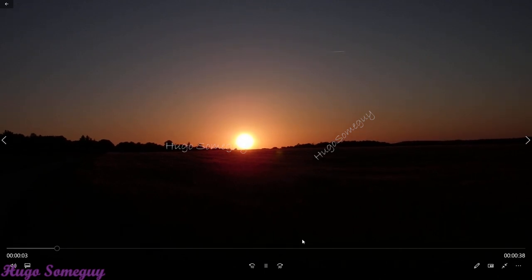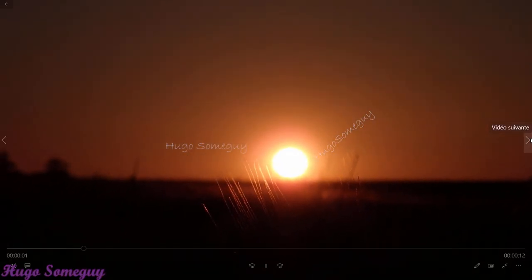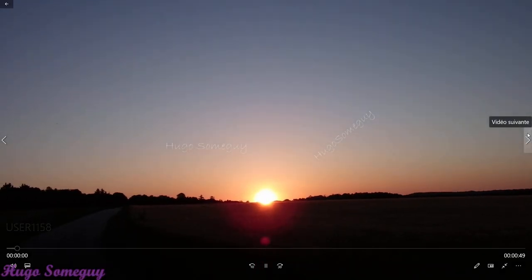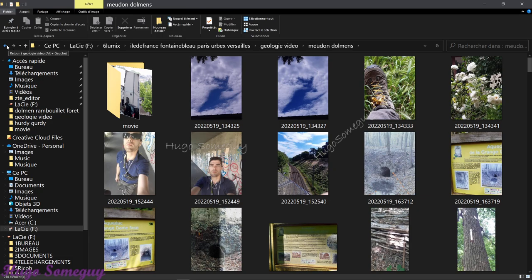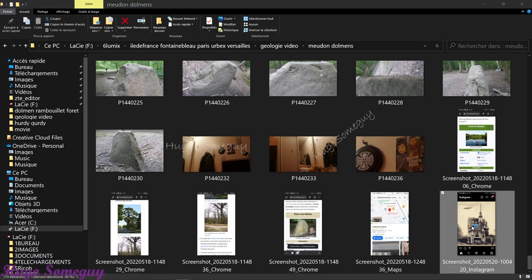As you can see, here is the sun, and right now is the moon. So, what's next? I think we can go to Meudon. Meudon is an interesting place. I don't know if you know, to locate you where we are.